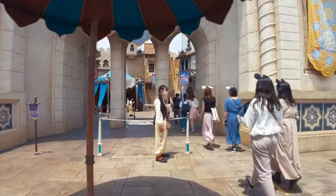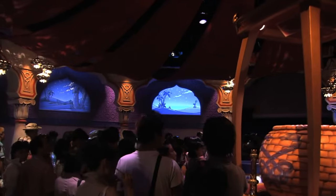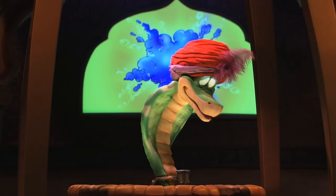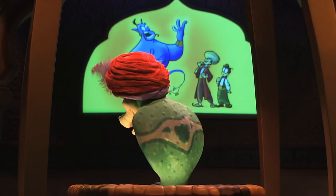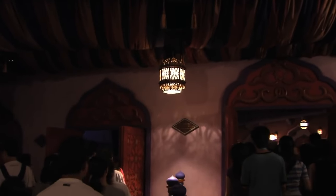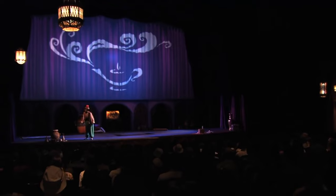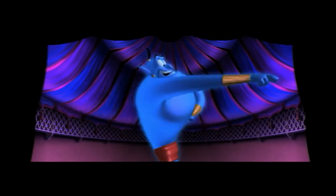The final attraction in the Arabian Coast port is the Magic Lamp Theater. In this fun 3D show, an untalented magician finds the magic lamp and uses the genie to become one of the most powerful magicians in the world. The magician's assistant and genie hatch a plan to make the magician use his final wish, therefore freeing genie. The live-action show uses real magic tricks as well as 3D effects to bring genie to life.